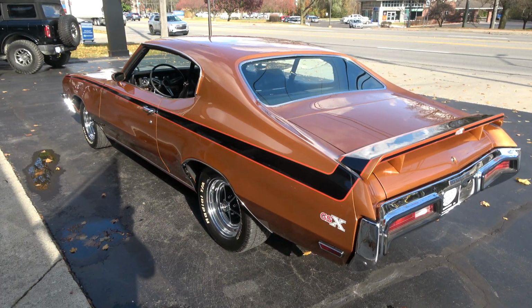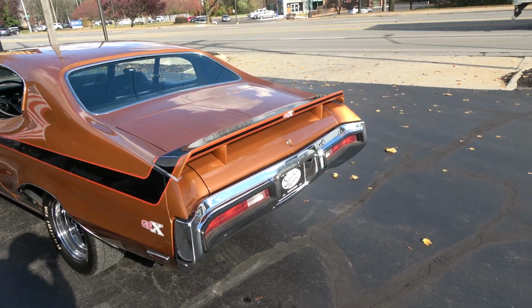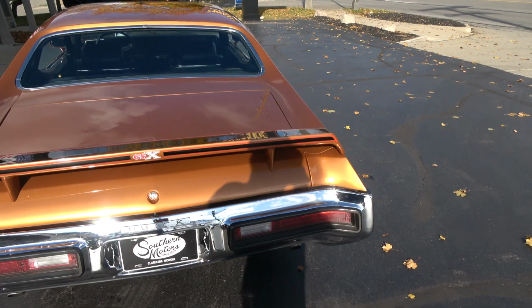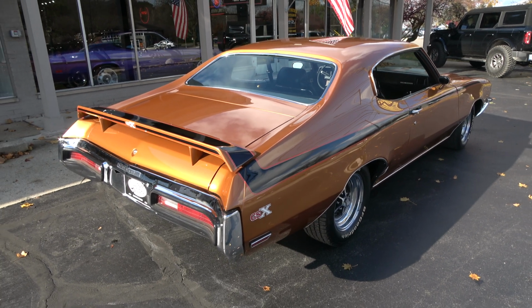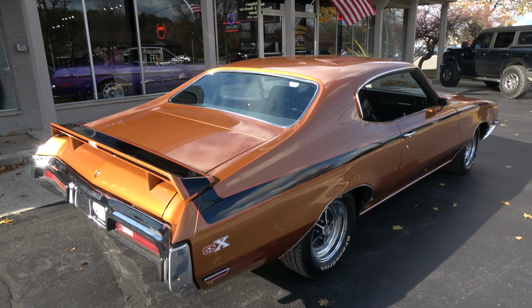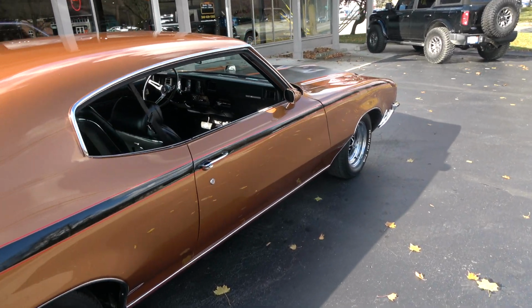Absolutely stunning car, guys. Everybody in this building is in love with this car. Always been a big fan of Buicks. If you've watched my videos over the years, I think these are great cars, very underrated cars, and this one is stunning. It's actually a local car that was restored about 10 years ago. You can't tell it wasn't restored yesterday.